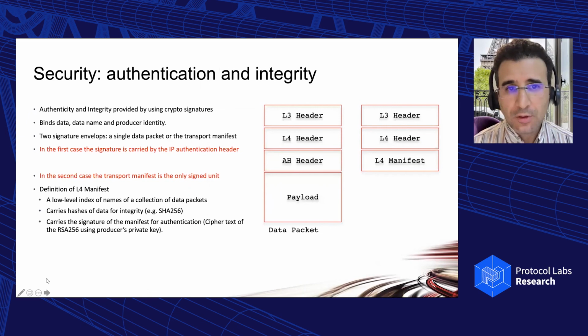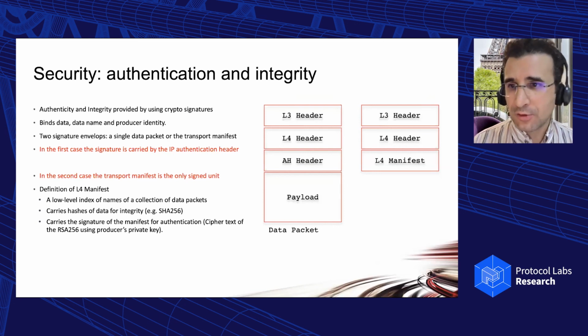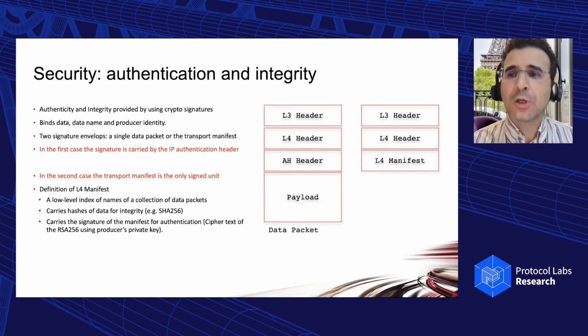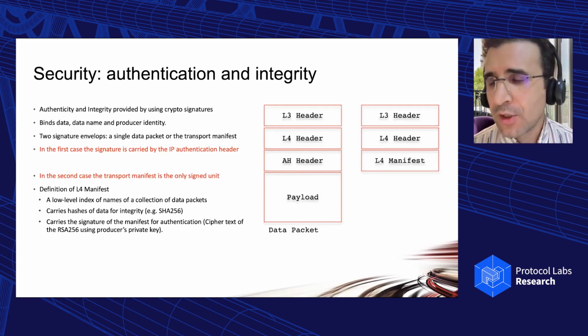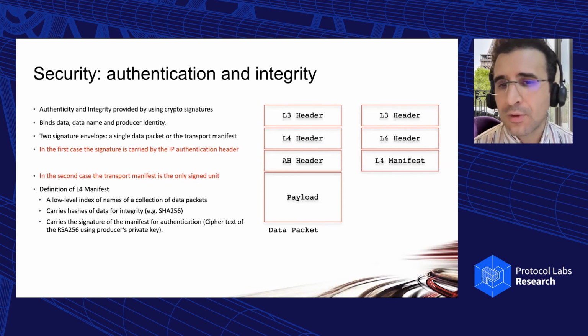So a few words about the authenticity and integrity features I mentioned at the beginning of the talk. You need to imagine that every single reply is carrying a signature, and the signature signs an envelope, including the payload of the data packet, plus the names used to index this packet, the prefix plus the suffix. You just need to exclude from the signature envelope the header fields that are mutable in the path or that can be modified. So in our implementation, everything in the signature computation is zeroed except the name prefix, the name suffix, and a little more.